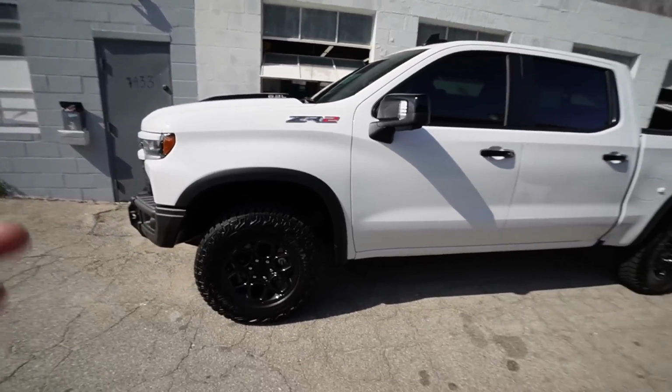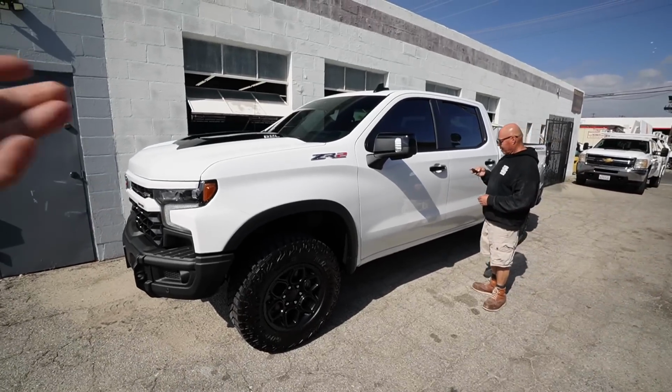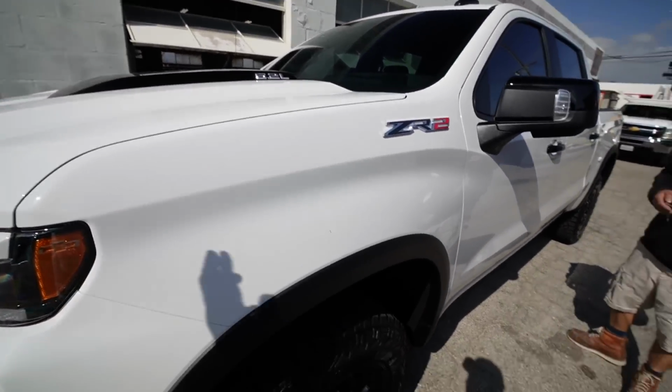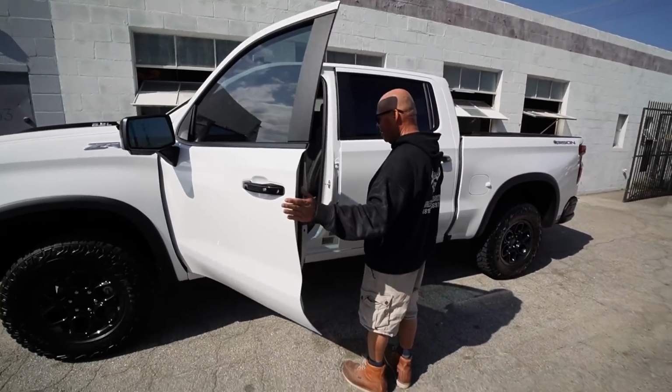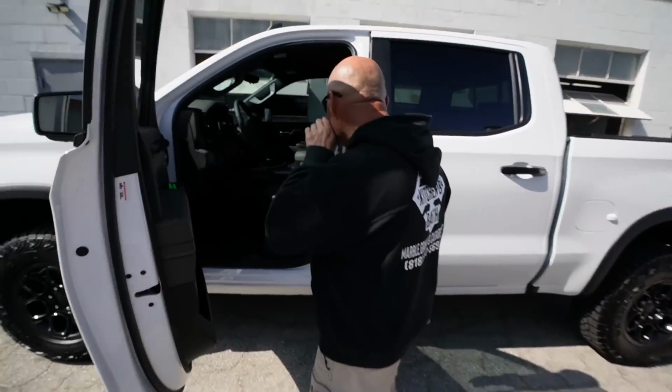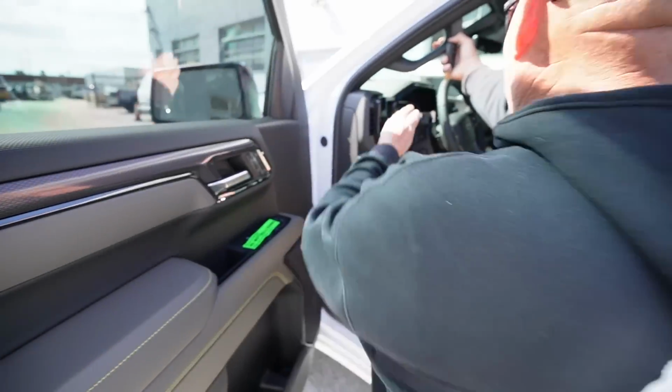I went to the Chevy dealer. I wanted to see what they had, and they had this one in the showroom. So I was like, you know what? This one looks crazy. It says ZR2 6.2. Get inside, start it. Oh my God. Get in. It's your truck. Just don't roll the windows down because they just had them tinted.